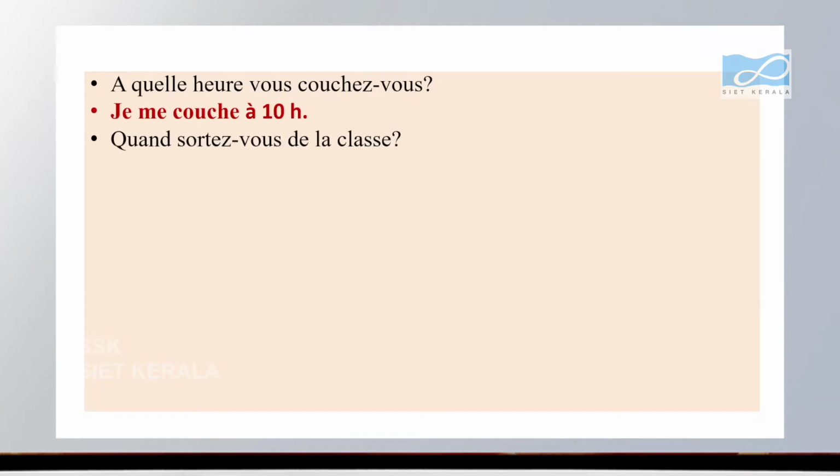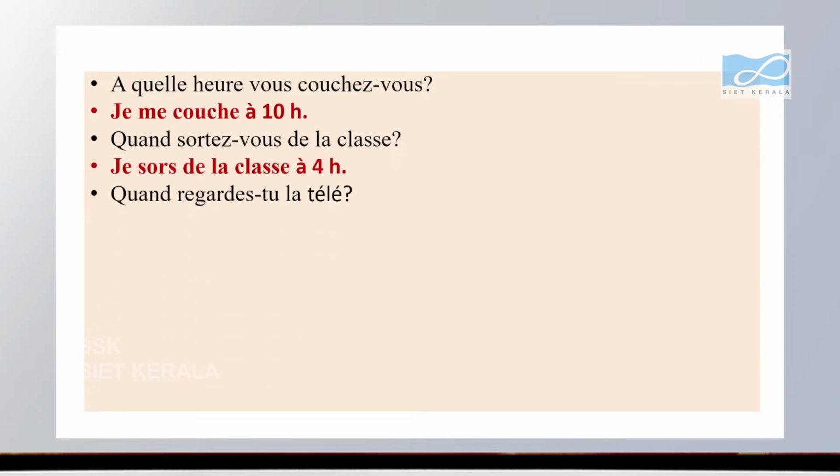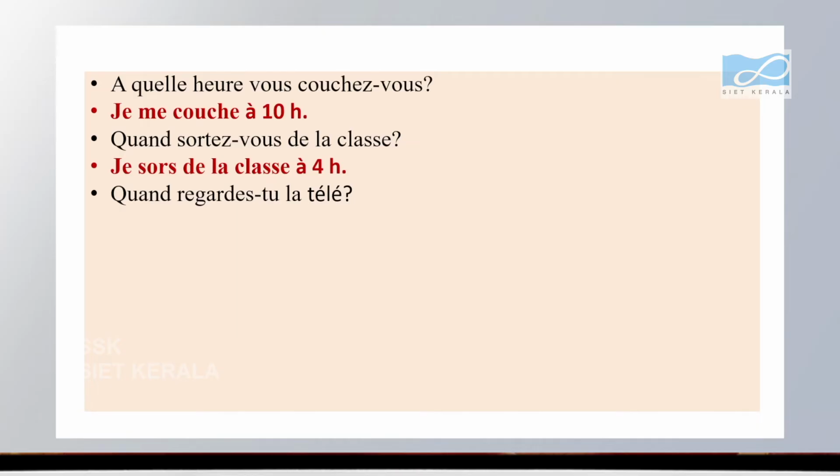Quand sortez-vous de la classe? What time do you go out of the class? Sortir is to go out. So we go, je sors de la classe à 4 heures. I've just put a time there, you could change it. Quand regardes-tu la télé? What time do you watch the TV? I hope you have the habit of watching. Maybe nowadays we don't do that. So the answer goes like this, je regarde la télé à 6 heures. Here again, your choice of the time.